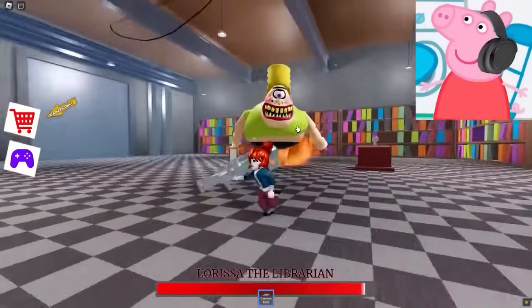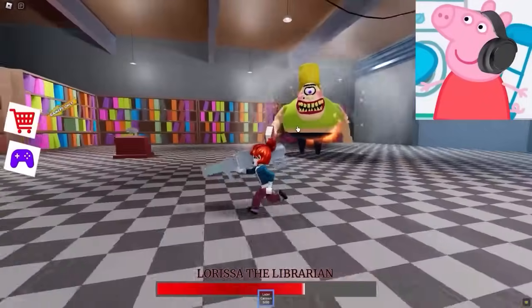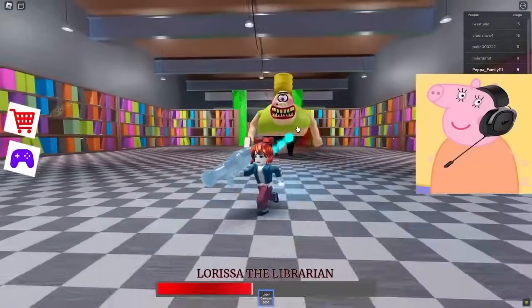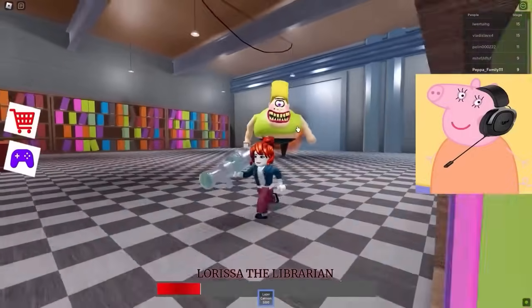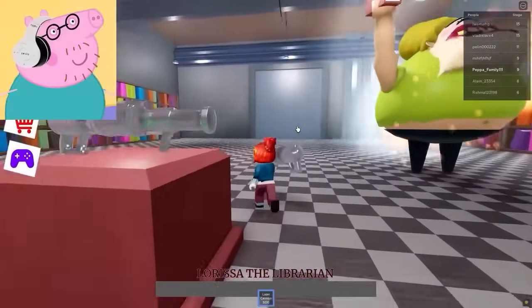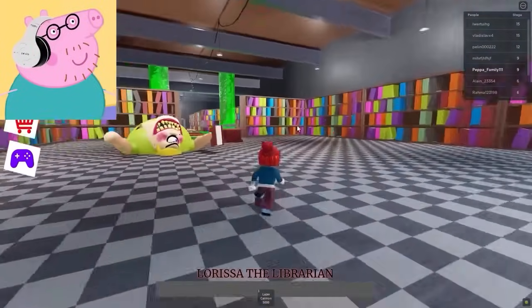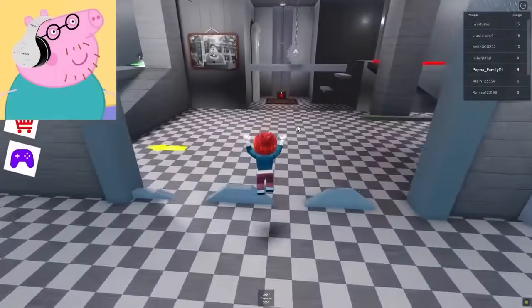George, what did you do? Someone attacked us again because of you. Family, I really, really don't like this. Peppa, don't worry. He's already less than half healthy. This boss is even easier than the last one. Let's try harder. Yay! Family, we beat him. I didn't doubt us from the beginning.